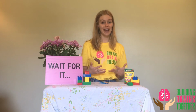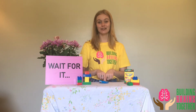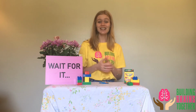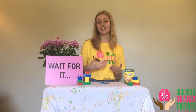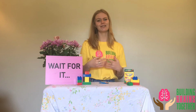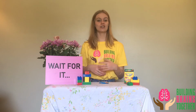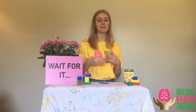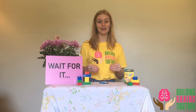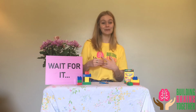Then if you come back and the child has successfully waited, has not eaten the treat, then you can congratulate them, reward them with a little bit extra. If they have not successfully waited and have given in to that temptation, that's okay, it's not a problem. Just remind them of the rules, and then next time that you play, they might be able to hold out a little bit longer. So this actually has some great brain building benefits as well.